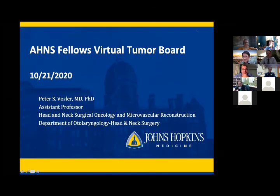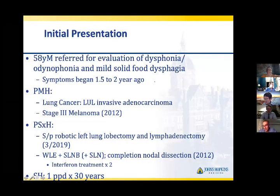All right, so I'll just get started right off the bat. My patient is a 58-year-old who was initially referred for dysphonia and odynophonia and some mild dysphagia. It started about 1.5 to 2 years ago. He's got a significant past medical history: lung cancer, adenocarcinoma of the left upper lobe, and stage 3 melanoma.